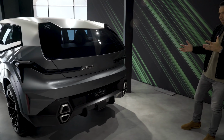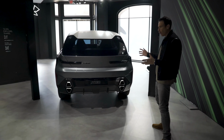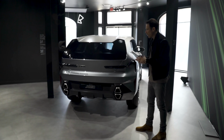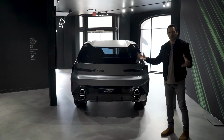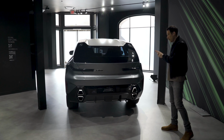It's quite busy in the back, a lot of shapes happening, but it kind of goes with the overall look of the car, which is supposed to be a mix of luxury and sportiness in the same package. So think about the new BMW iX, but not being a full electric car, being a plug-in hybrid, and still having the M sounds and the M sportiness, and that's the car that we have here today.